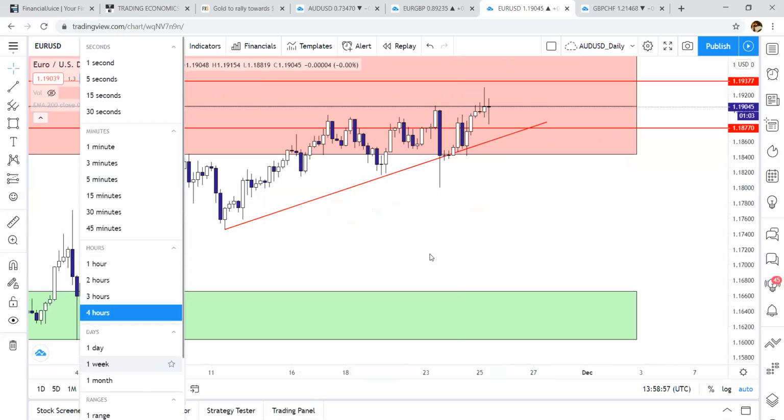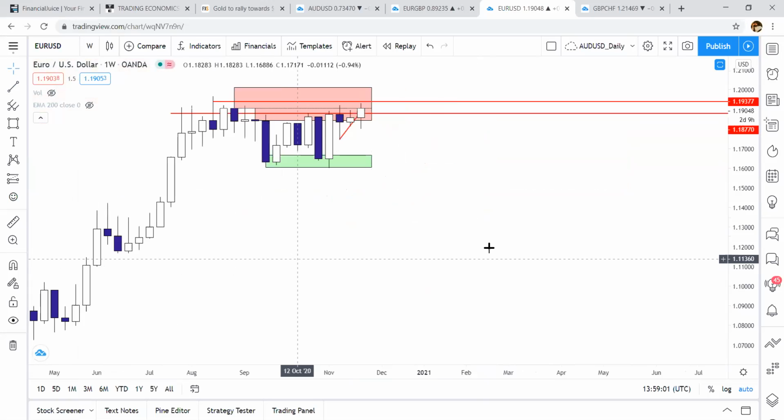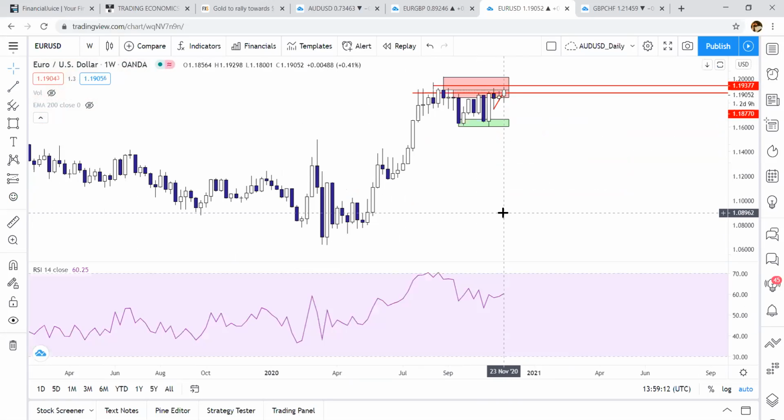But if we see it on the weekly level, Euro USD is on a very good bullish move, and it's kind of creating a double top. Let's see what will happen on the double top.